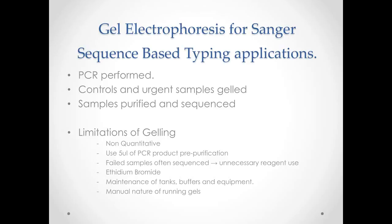So urgent samples were gelled simply to speed up any repeat processes that were required, so we'd know at that stage before sequencing whether that sample required repeating. So while some users find running gels a therapeutic part of their day, there are definitely times when it can become painful. So the gel results are not quantitative. These are some of the limitations.